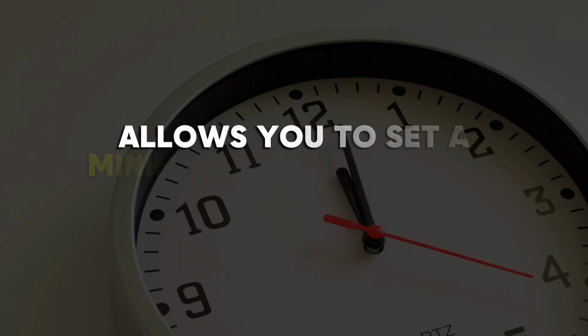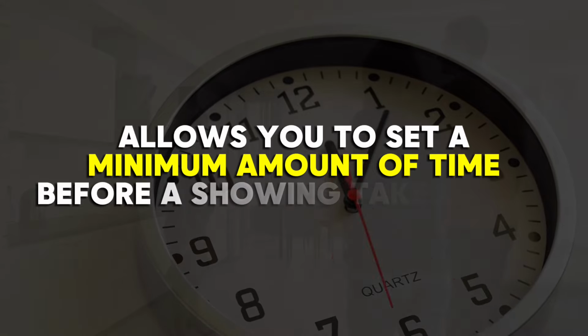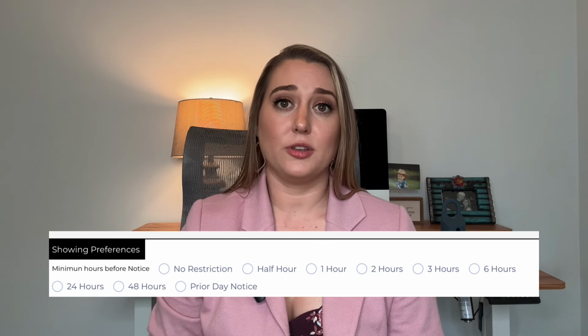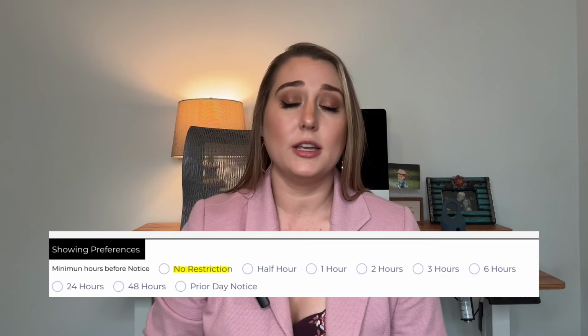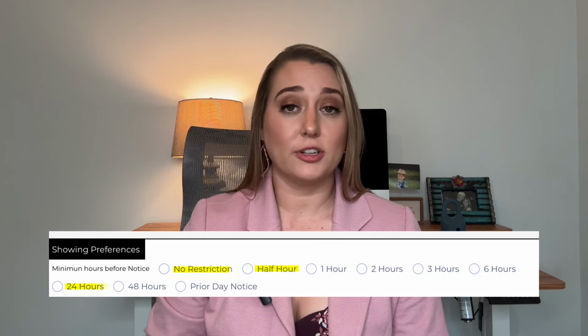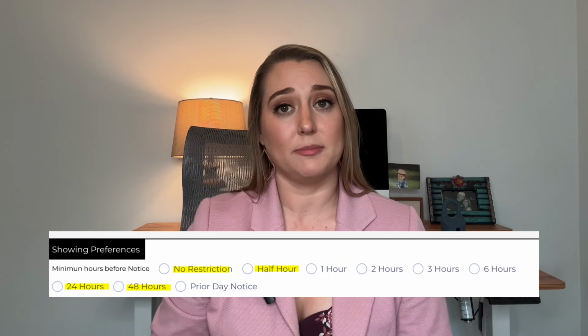The next field in ShowingSmart is to set up showing preferences. So this allows you to set a minimum amount of time before a showing can take place. And you have a bunch of different options here. So you can choose no restrictions. You can put a 30-minute timeline on there. You can even go up to 24 hours or 48 hours in advance before somebody can show your home.